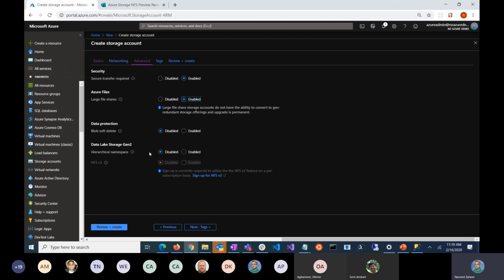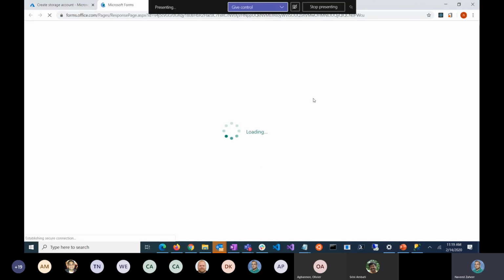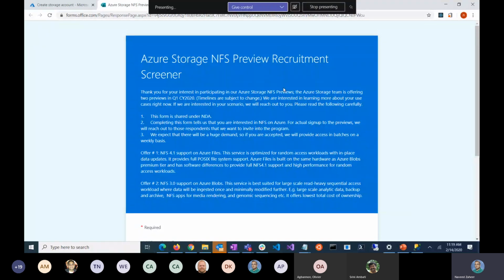Of course, Data Lake Storage v2, that's hierarchical namespacing and all that, you can enable it. And then you have NFS v3. Right now, I don't have that enabled, but this is the link. You can go to this link and enable it. You have to request it. They will give you access to it, and it will open your subscription for, number one, NFS 4.1 support for Azure files. So you will have NFS 4.1 support for your Azure file shares.